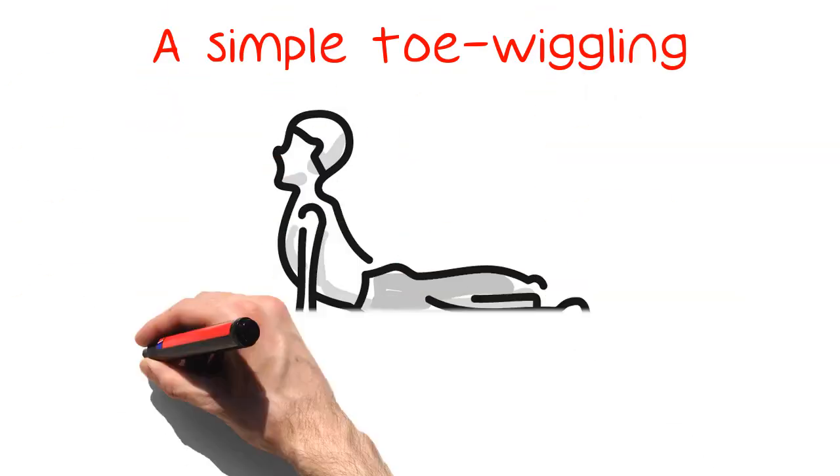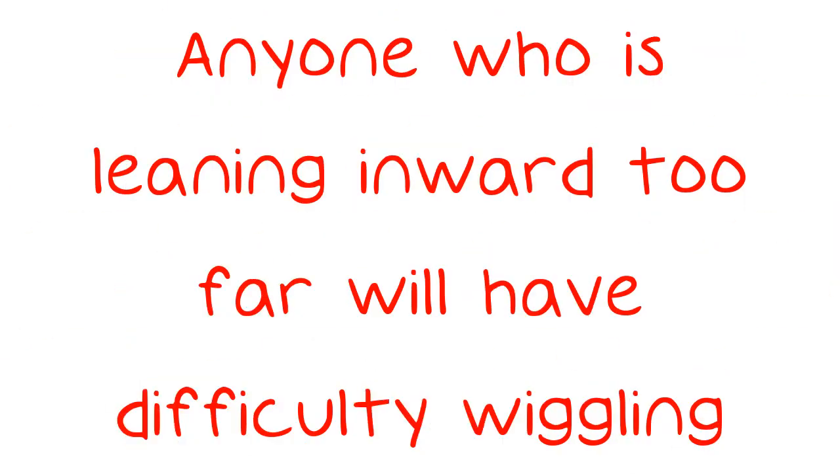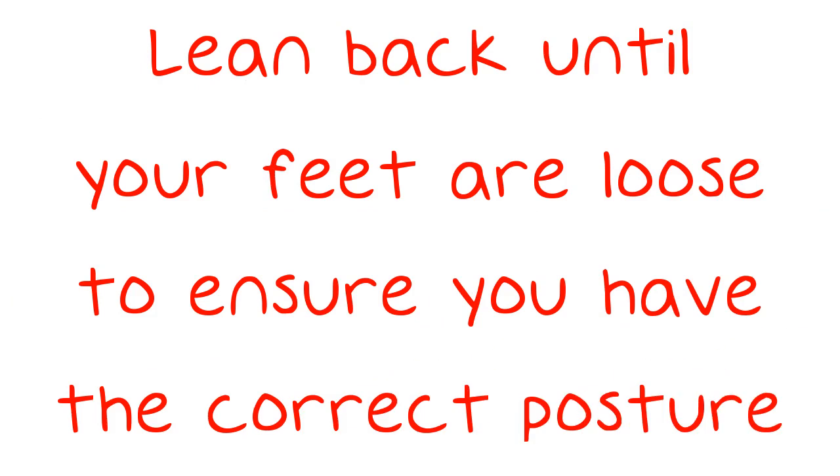A simple toe wiggling exercise can reveal potential faults in a golfing stance. Anyone who is leaning inward too far will have difficulty wiggling their toes. Lean back until your feet are loose to ensure you have the correct posture.